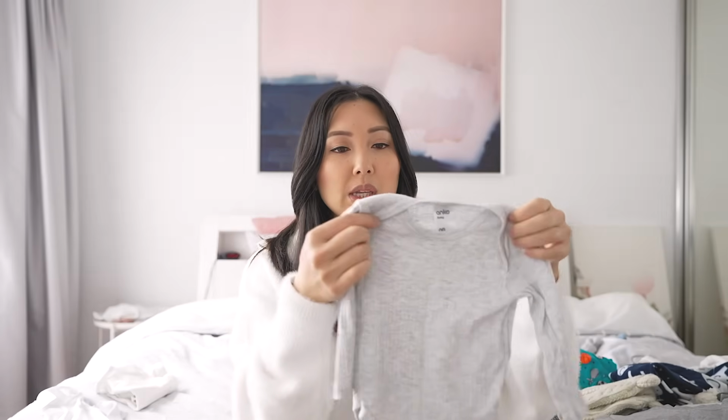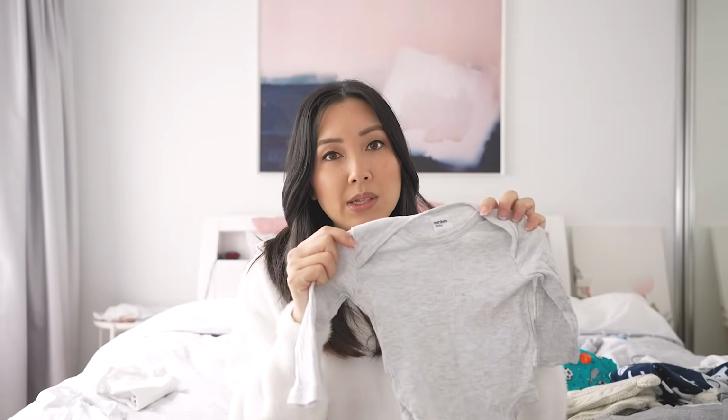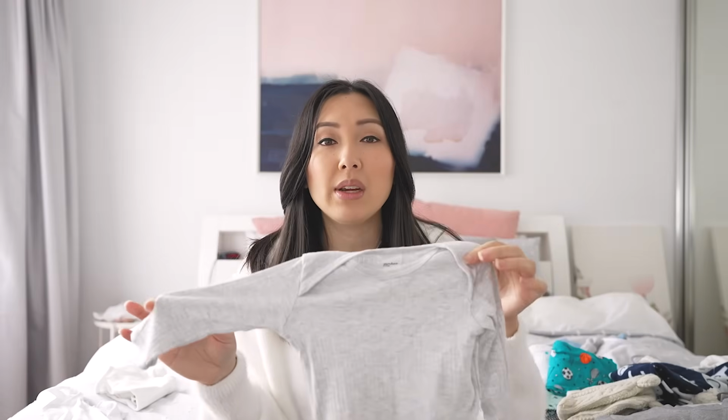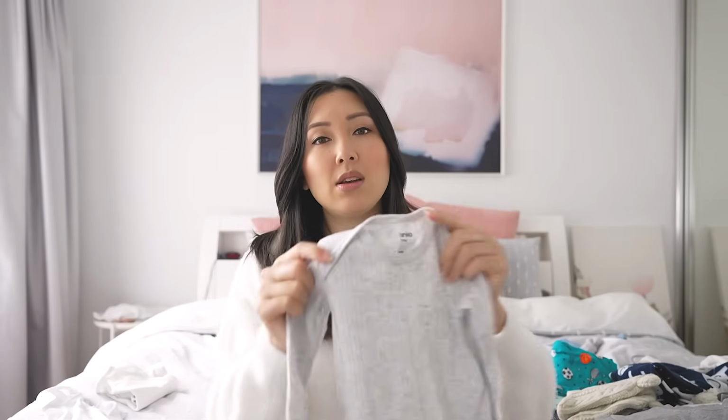So these are really good, and there's an obvious difference between the long sleeves and the singlets, so that's why I don't think you really need the short sleeve as an in-between. You either need a singlet or a long sleeve. So if it's really cold, then I'll put a long sleeve underneath whatever my baby is wearing. Sometimes if it's really, really cold, I'll put two of these on him and then his suit, or sometimes I might put a singlet on and then this on and then a suit.